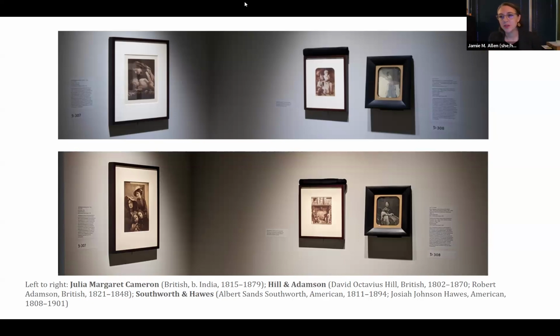So in this case, you see 3 different photographers or photographic firms represented. On the left, Julia Margaret Cameron. And then on the right, there's Hill and Adamson and Southworth and Hawes. And in particular, this Hill and Adamson and Southworth and Hawes was something I was excited about because both of those are pretty deep within our holdings.